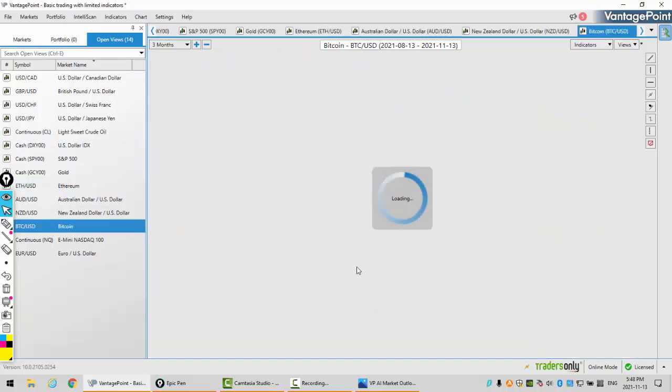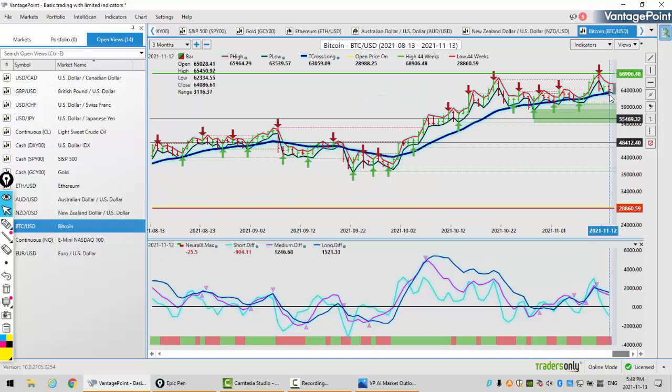Now, as we look at Bitcoin going into next week's trading, once again, we've come right down to the T-cross long, that coming in at 63,059, and we're bouncing out of there yet again. Bitcoin making a new high for the year. That's coming in at almost 69,000.